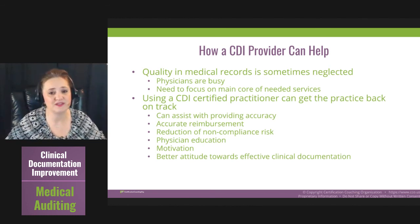They don't need to know everything that's going on in the office. That is not what they want to focus on. Now, you may have some providers that are really hands-on on everything, but for the most part, that's why they've hired an auditor and a CDI. They want to make sure you are the one that's handling everything for them, and then make sure they're being compliant.